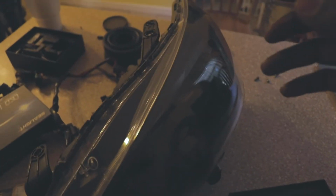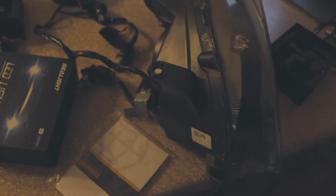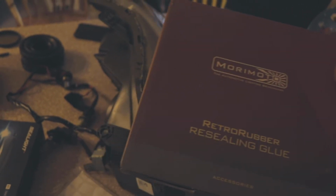as you guys remember, I painted my headlights. So I painted them all black, all the housing, but I never sealed it properly. So I went on the forums, and a couple people recommended this Morimoto stuff. So I got that. I installed it on, I believe it's the right headlight, and it's baking in right now.